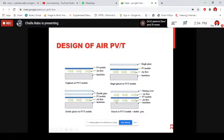Whatever I said for the air type: the first one is without glazing, the second one is single glazed, the third one is doubly glazed, and the fourth one is dual pass. The performance of each one is quite different, which varies. The results are also quite interesting. If you look at these results, you will feel that these parameters influence the overall efficiency. I will say one thing: the performance of this module and the performance of this module have an 8% efficiency difference, if I make the air dual pass.